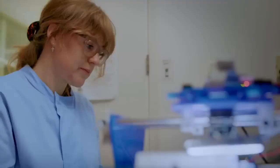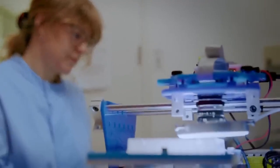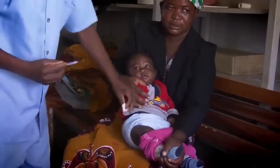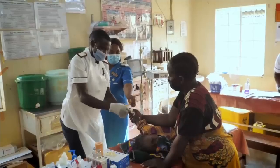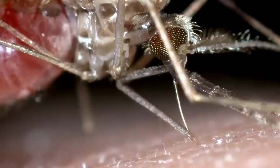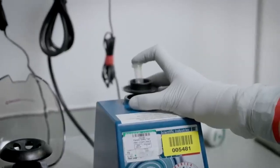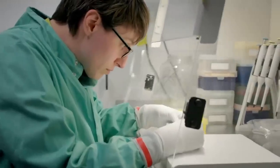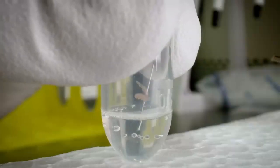It's really bringing new life to these collections because we're able to look at these samples in ways that have not been possible before. Malaria is an incredibly difficult problem. The parasite that causes it is a really complicated organism itself, and the mosquitoes that can transmit it are also really complicated. The more we understand about the genetic complexity of parasites and mosquitoes, the better chance we have of developing tools that will actually work to eradicate malaria.